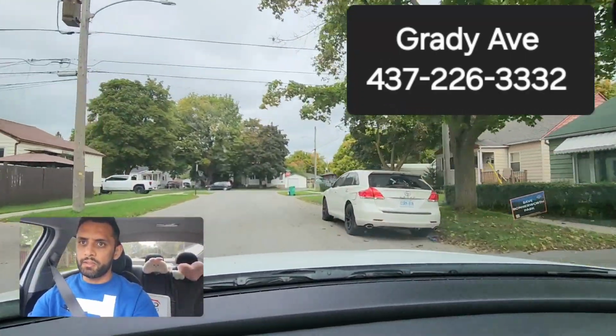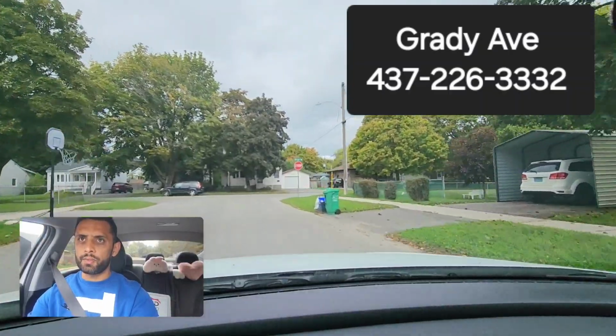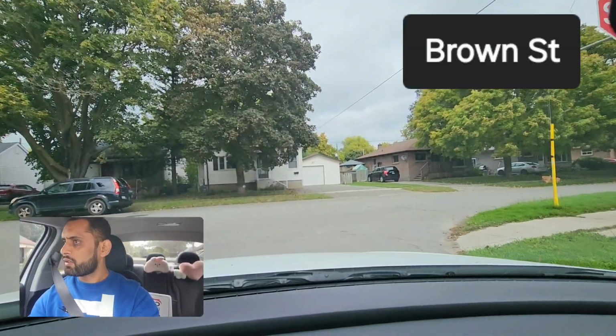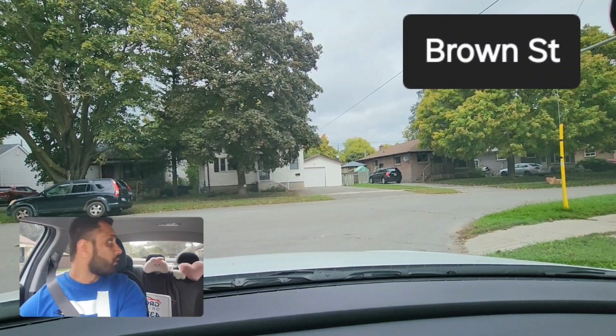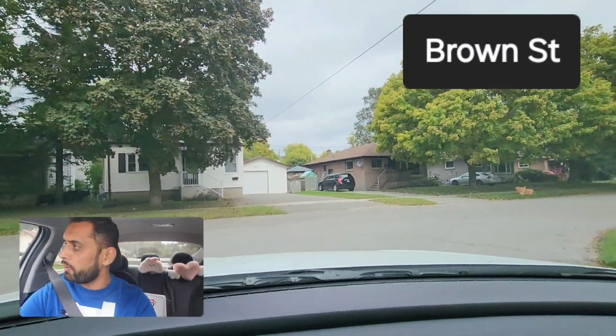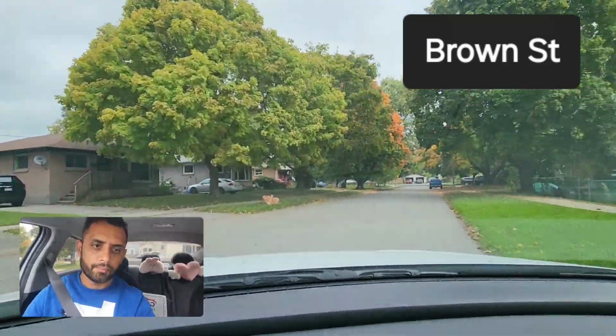At this stop sign, they will ask you to make a right turn. So right signal on. We are at Brown Street. Right side blind spot check. Inch forward. Take your time. Move only when it's safe to do so.